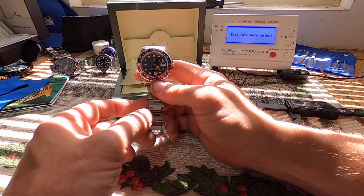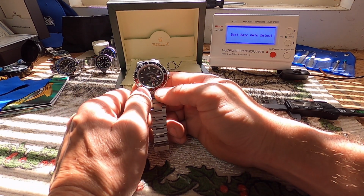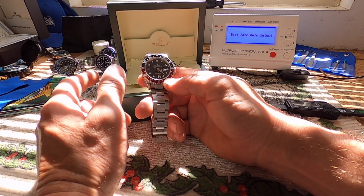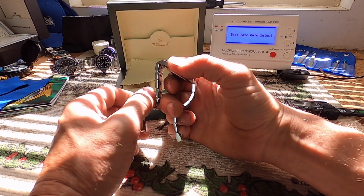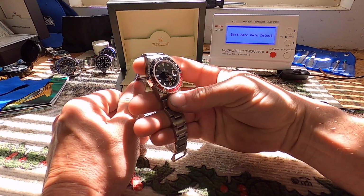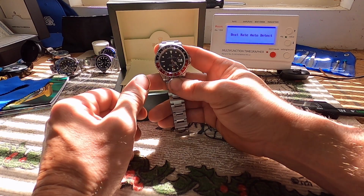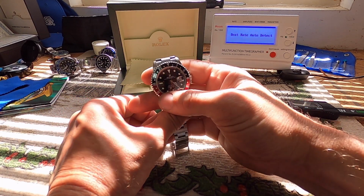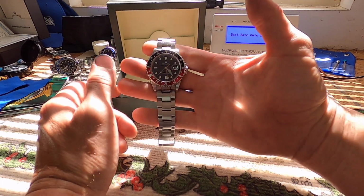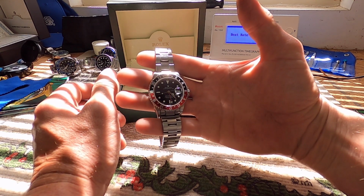So then you're faced with, okay, now me personally, I like the slimmer lugs. I do like the way the aluminum bezel looks, but I like the ceramic bezel because of the durability. I want the Glidelock. I also want the solid link bracelet, not the hollow link bracelet. And all that comes at a price. I wouldn't mind having a Coke bezel, but obviously this is the last year for that. So if you wanted a Coke bezel, this is it. You don't get it in the ceramic.